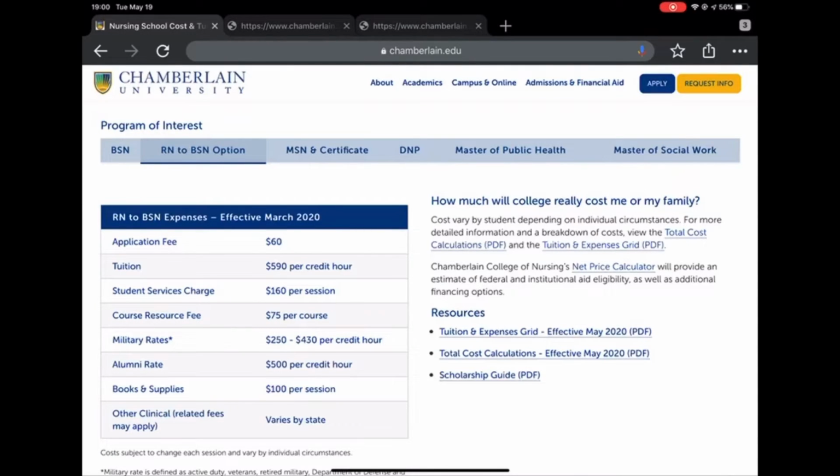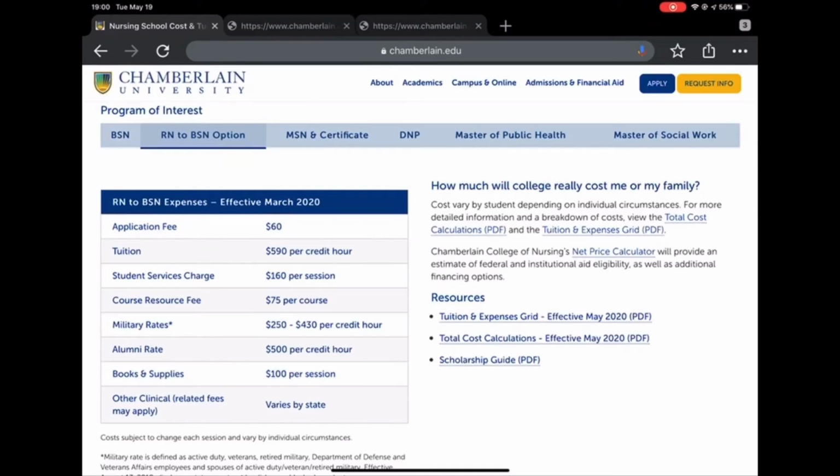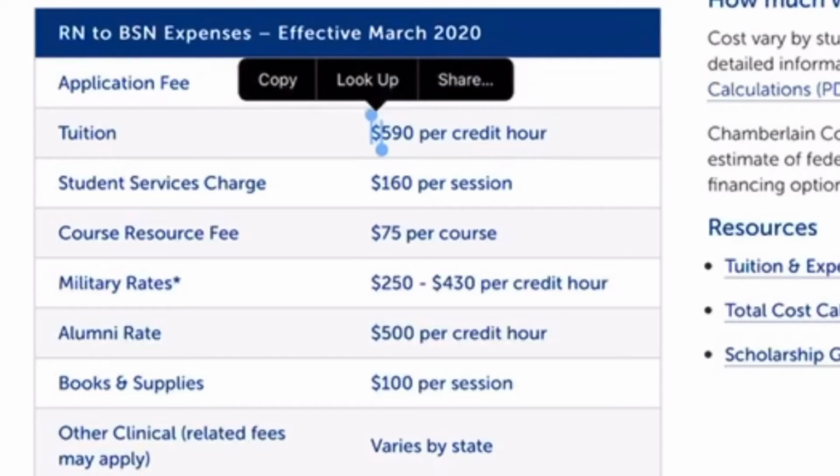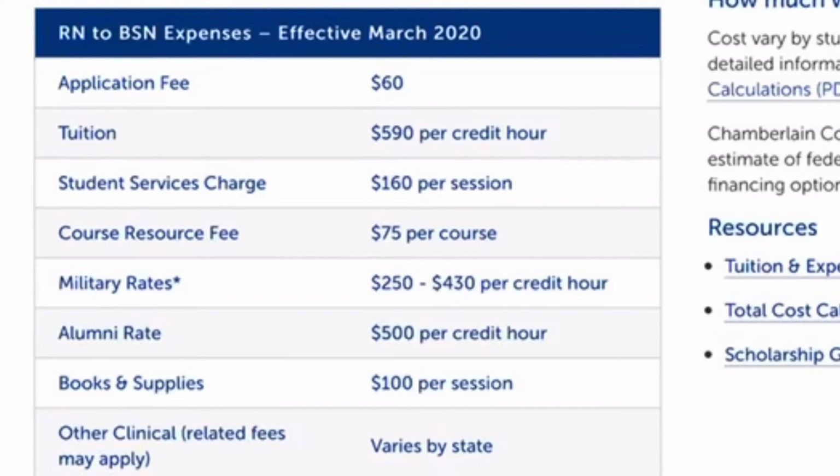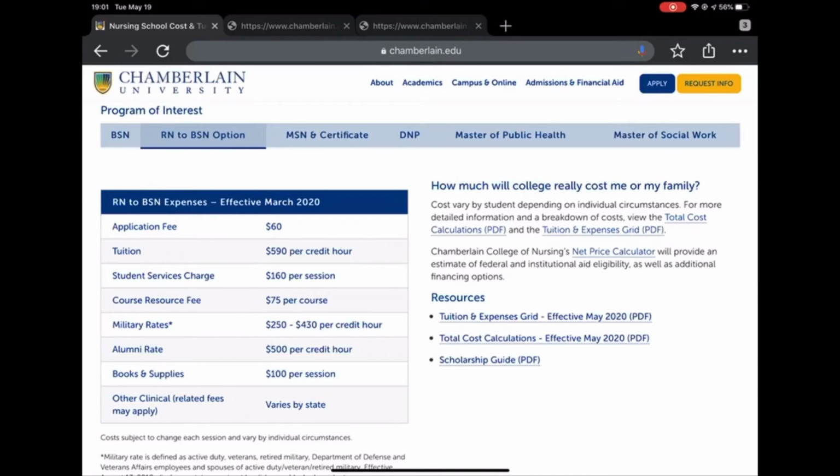Now, if you come back up here, we can run through the RN to BSN option really quickly. You can see that the tuition for this is a little bit cheaper. It's not that much cheaper, but it's a little bit cheaper. It's $590 per credit hour, so it's about $100 less than the BSN program. Your student services charge is the same at $160 per session. Your course resource fee is $75, which is the same.